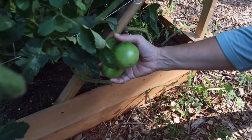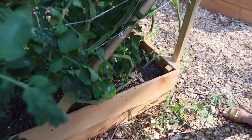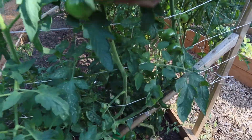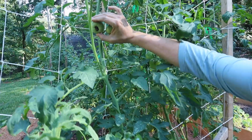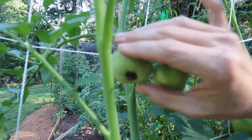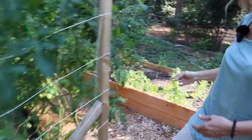Let me see how the bottoms look. Okay, these bottoms look okay right now. This is the plant that we've been having the blossom end rot issues with. And because we're not having it everywhere, I really think, okay, see that? That's not ideal. I really think there's something going on over here at this end of the bed. Okay, and look right here. Oh, and this is a big one.